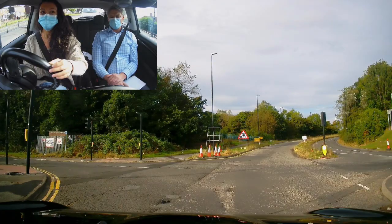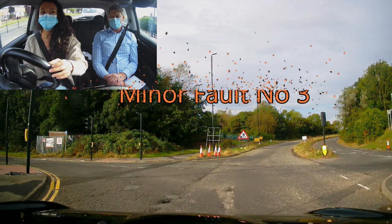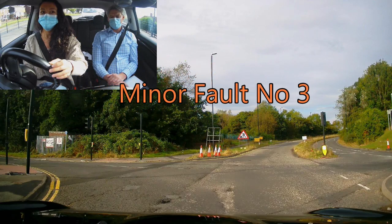Minor fault number 3 for you, Pamela. What happens is, I think you're not sure where you're going. You go around the corner with the clutch down. Now, you should have the clutch up on approach so the car's being driven by the engine. It would be a scary thought going around corners like this when there's snow and ice on the roads. I wouldn't like that. I've never seen you do this one before, so this is a new one. I think it's just because you're unsure where you're going and you forgot to bring the clutch up.